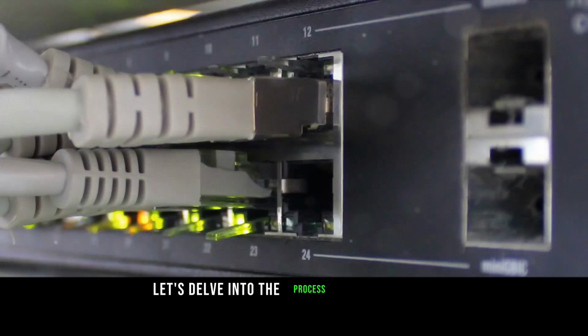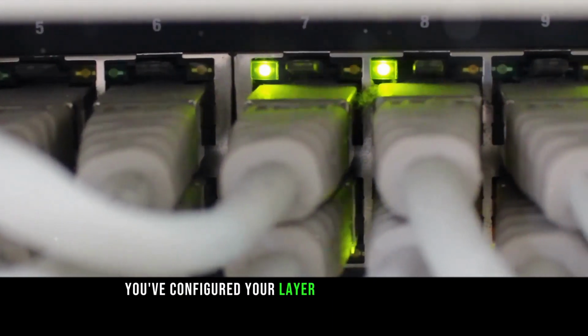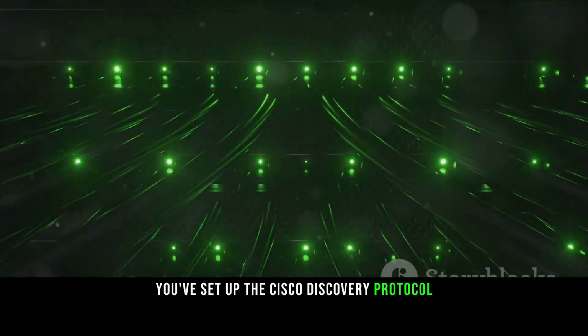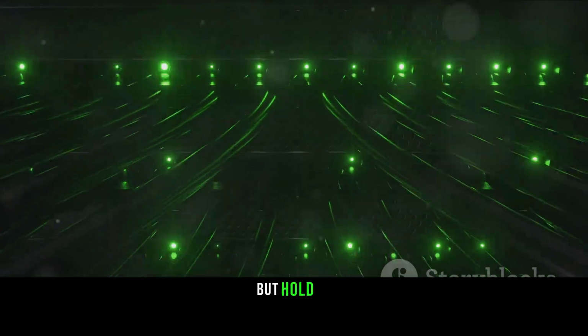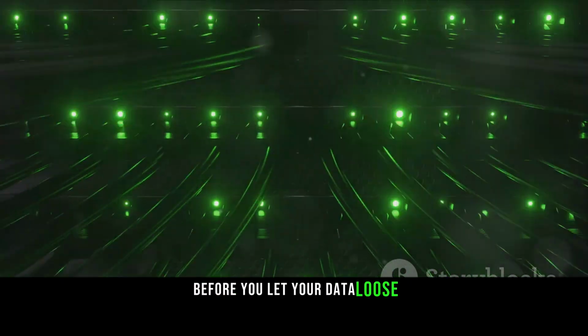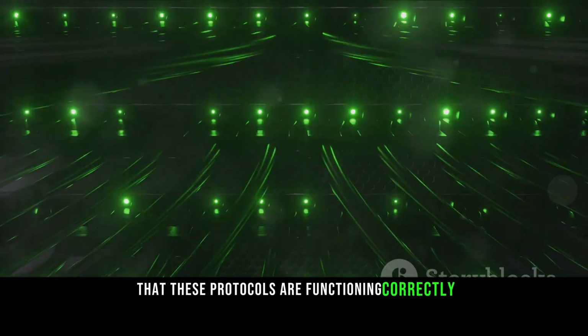Let's delve into the process of verification. Picture this. You've configured your Layer 2 discovery protocols. You've set up the Cisco Discovery Protocol or Link Layer Discovery Protocol, and you're ready to go. But hold on, before you let your data loose, you need to verify that these protocols are functioning correctly.